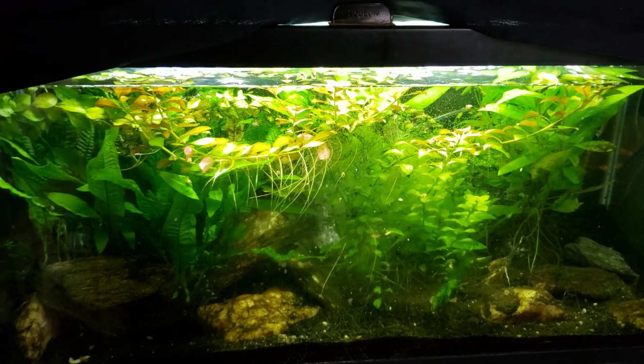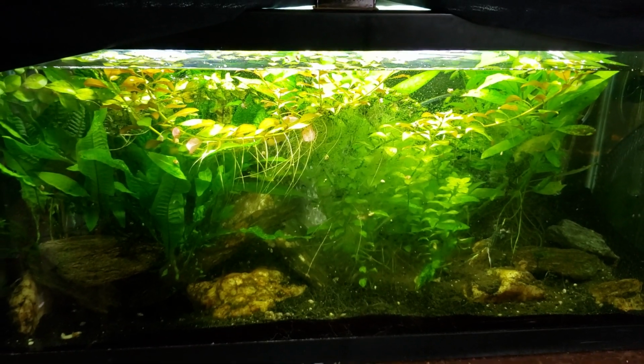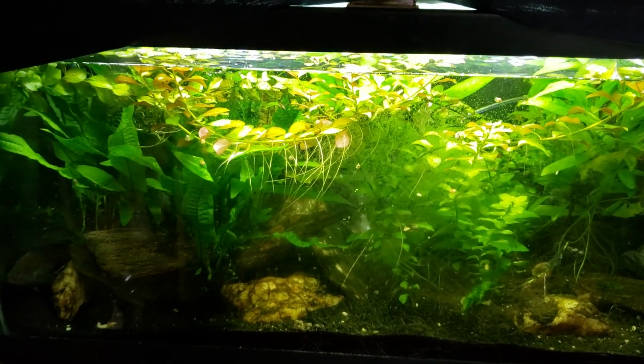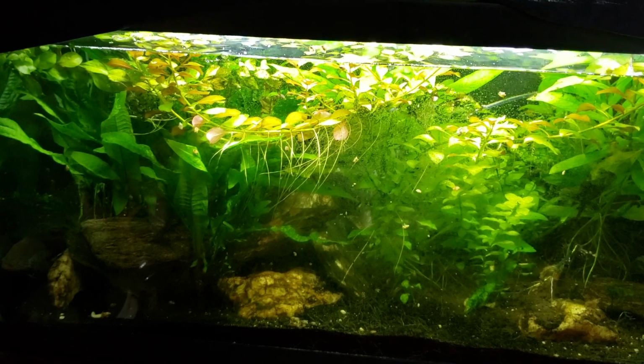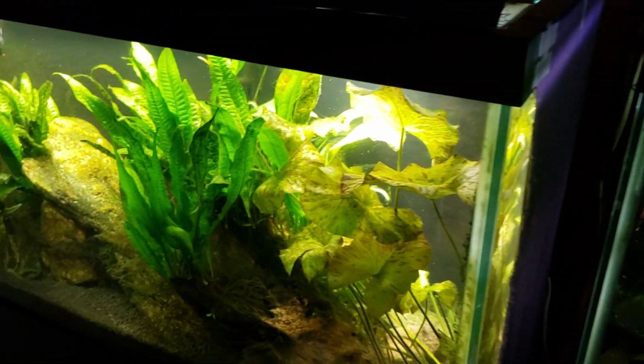This tank really is, it's a pretty tank, but I think of it more as an aquatic garden than a fish tank. The fish just happen to kind of live in there because they don't really do much and we don't get a whole lot of action out of them. So moving on to my 125-gallon tank.